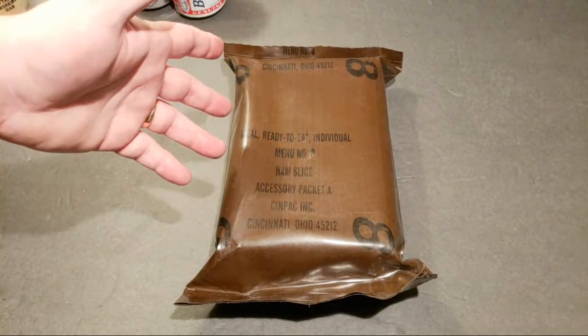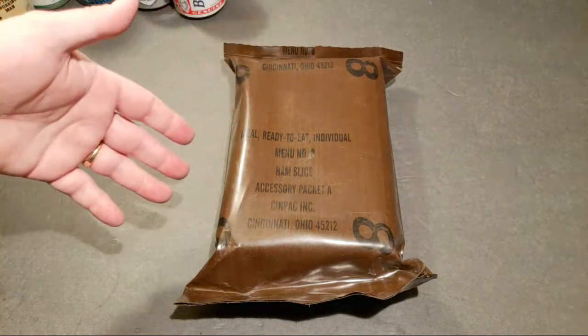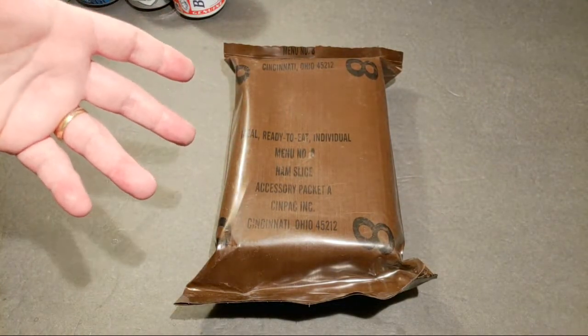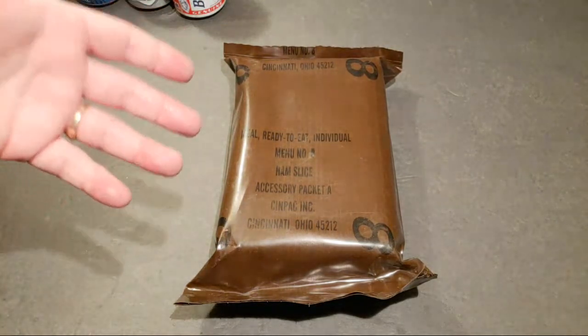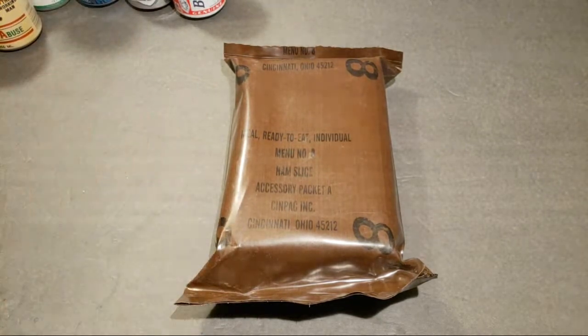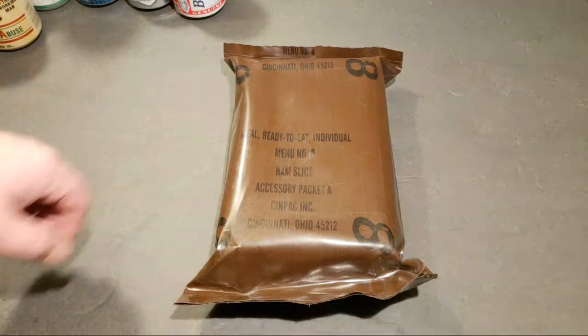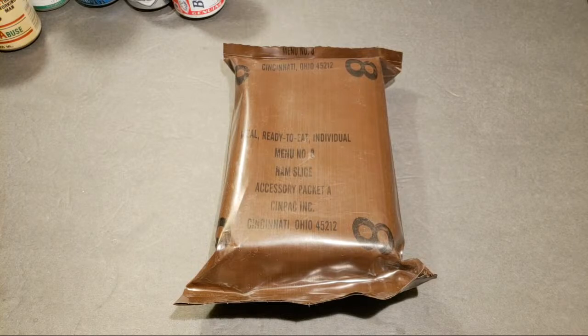Because for years, the tacos were all messed up. Sometimes they just get the menus wrong. I mean, let's be honest, the sausage gravy MRE should have biscuits with it. It just makes common sense for it to have biscuits. And they don't put the biscuit with it. So it's like, why not? I think they did for one year, 2012 or 2011, something like that.